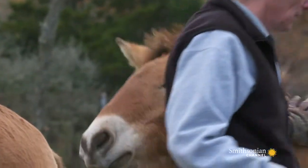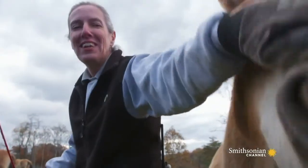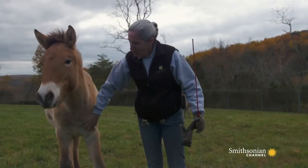When I work with Christine, I keep in the back of my mind that she is a wild animal. She needs to be part of a herd, so I treat her like I do the rest of the herd. Christine's a typical yearling. She's very curious, likes to use her mouth to check everything out, taste it. And she's pretty much the darling of the herd.